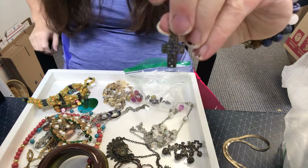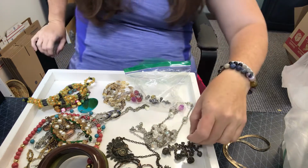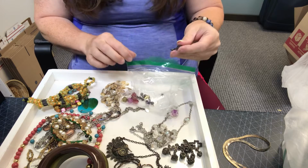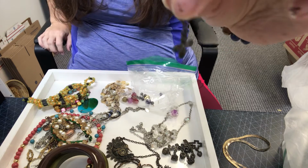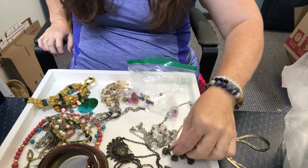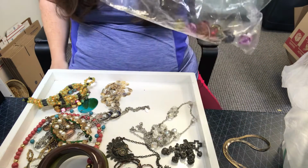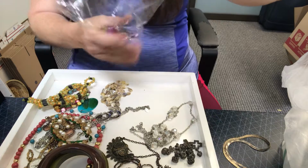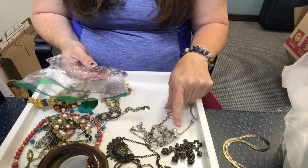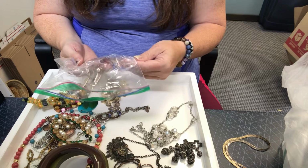Oh, my back is hurting. It's neat. Oh, there's one more. Try not to slouch, my back is hurting. Where is it? Alright, it's not upside down, I promise you. Okay. And there's some beads here. It might have had something to do with these crosses here, but I'm not entirely sure.